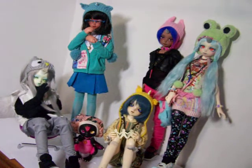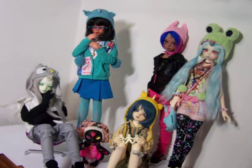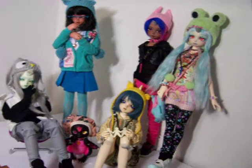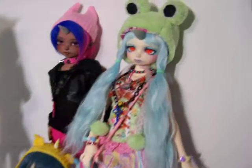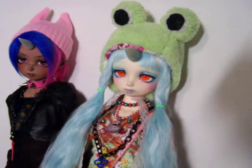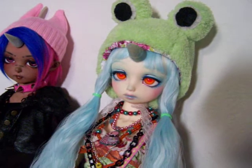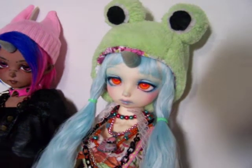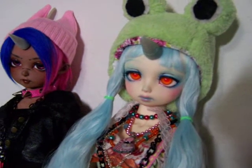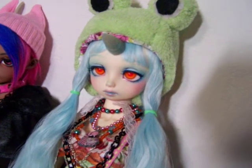But anyway, what I decided to do was to redress them all, but with one specific thing in mind, and that was that they were all going to be wearing a hat. And it actually started with Calliope over here. I've had this cute little green frog hat for a while now, and it's actually YoSD sized. I plan to give it to a future YoSD dolly, but I don't have that dolly yet, and I did try it on some of my other dolls, and it didn't fit them. This little froggy hat up here, but I never tried it on Calliope, and lo and behold, I didn't try it on her at the time because her wig had the giant curls in it, and there was no way it was going to fit on her head.